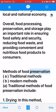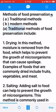Methods of food preservation. A. Traditional methods. B. Modern methods. Traditional methods of food preservation include 1. Drying. In this method, moisture is removed from the food, which helps to prevent the growth of microorganisms that can cause spoilage. Examples of foods that are commonly dried include fruits, vegetables, and meat.